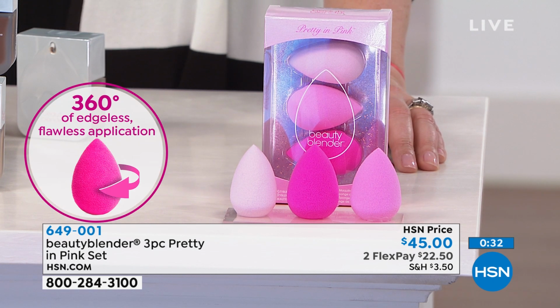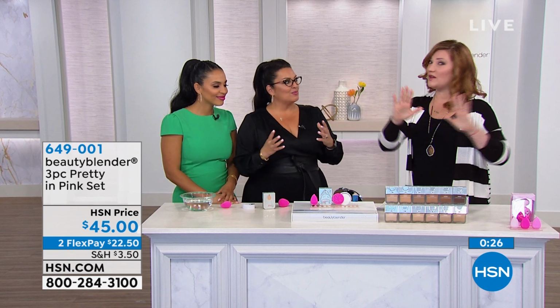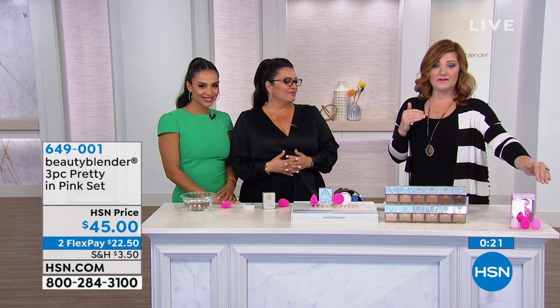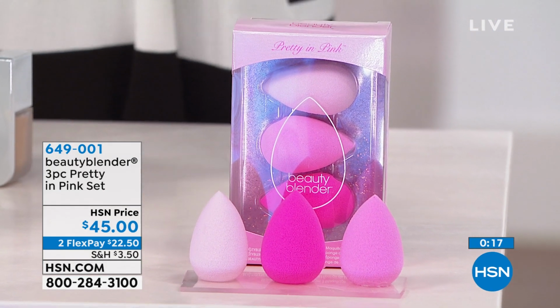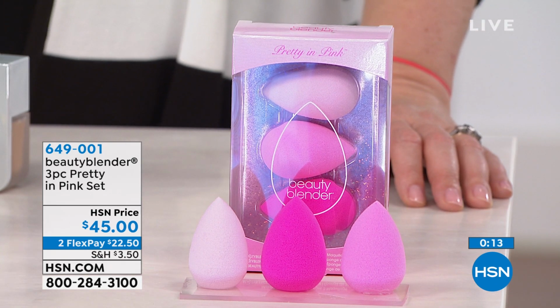What my 25 years of makeup artistry has amounted to is the makeup and the sponge, the perfect system. So they work tandemly together. Now, just to remind you, you're gonna get 3 of them. One, the original, sells for $20. So this is like $60 worth of sponges that you're getting for $45. So 2 flexible payments of $22.50.